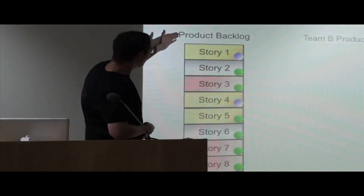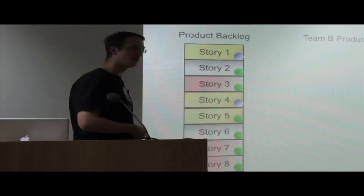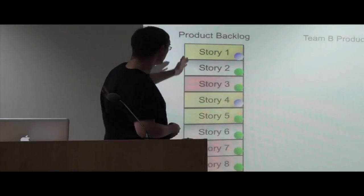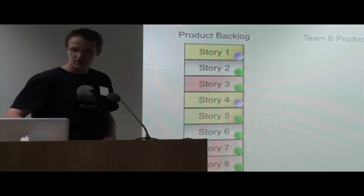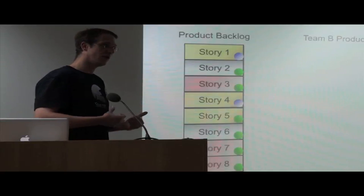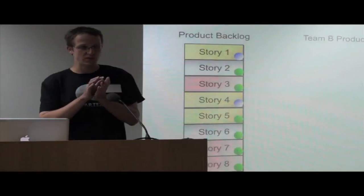And this is a global product backlog, so this is how chief product owners and chief stakeholders in the project see the stuff. But teams and scrum masters and team product owners want to see their stuff.